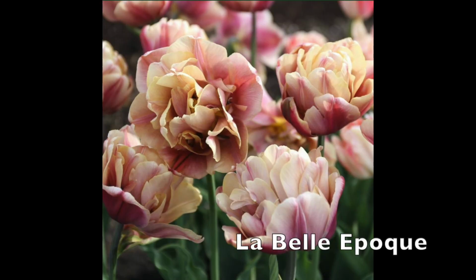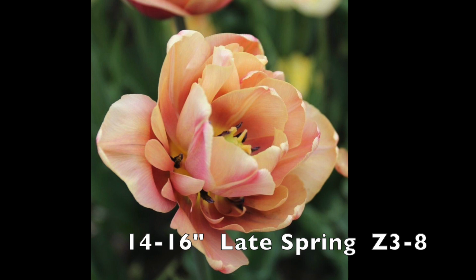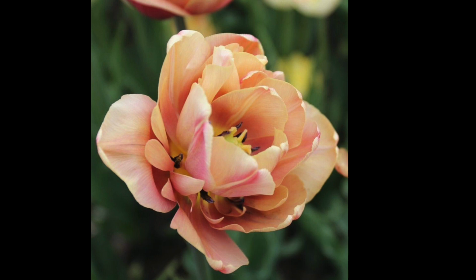One of the most popular tulips of the last couple of years, with wedding people especially, is La Belle Epoque. I did plant quite a few of them last year, and I have quite a few of them on order for this year. A gorgeous double tulip, very big following. Like I said, floral designers love it. The colors are like a swirl of antique rose, peach, butterscotch, and cream. It's so easy to use in arrangements. You're going to love it. Blooms late spring, 14 to 16 inches tall, zones 3 through 8. So I'm definitely doing this again.